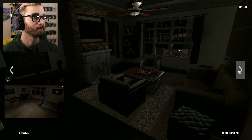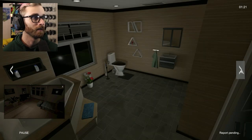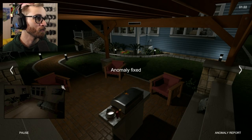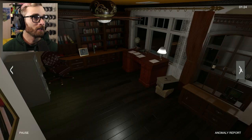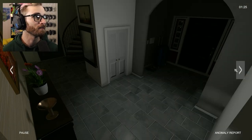I just want to see. It definitely shows the anomaly there. It's going to fix it. Yeah, and it shows the fix. Cool. Okay. It showed the anomaly and it showed the fix. So the second cam picks stuff up.